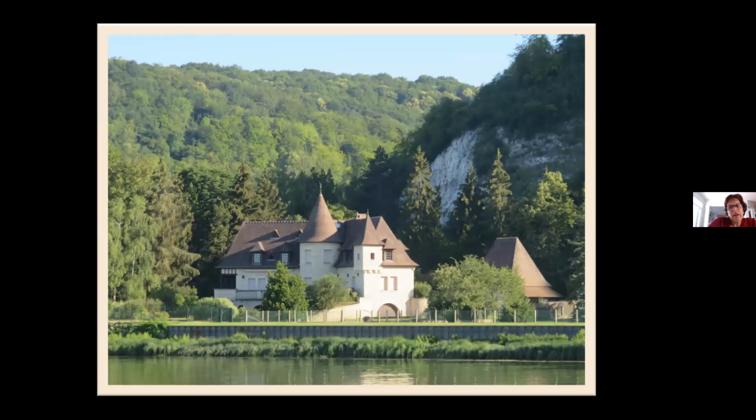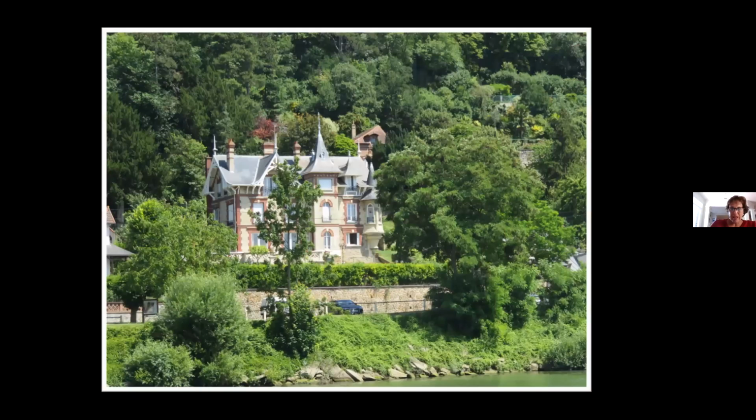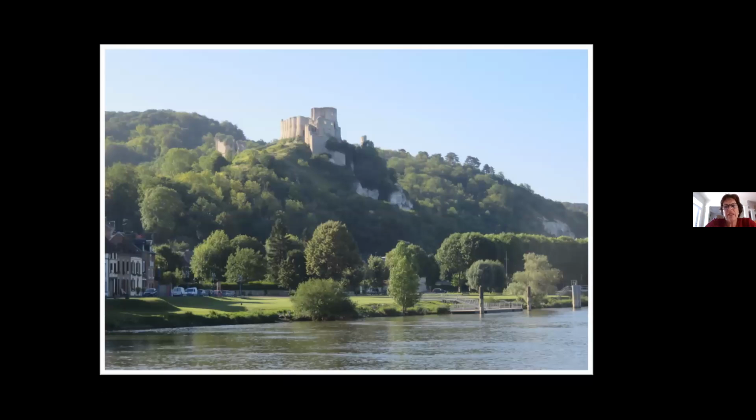We're back on the ship now, sailing toward Paris, and this was a home along the river, and I just thought it was so beautiful with all the trees and the mountain in the background. Here's another beautiful home along the Seine River. And then this was a fortress along the river. I'm sorry I don't know the name of this fortress, but it was near Paris.